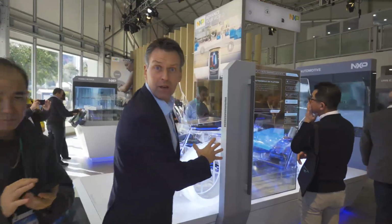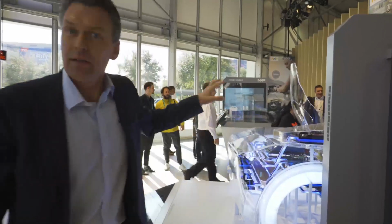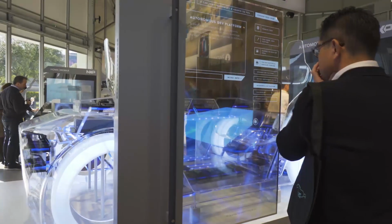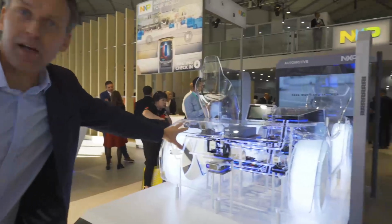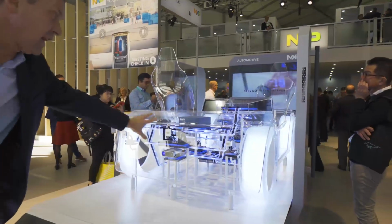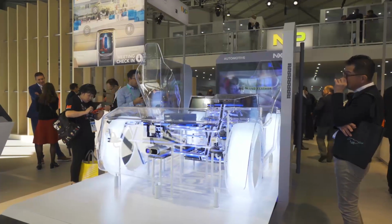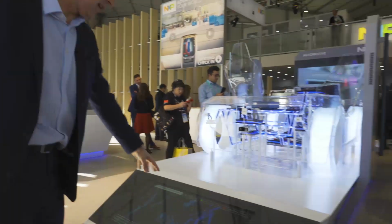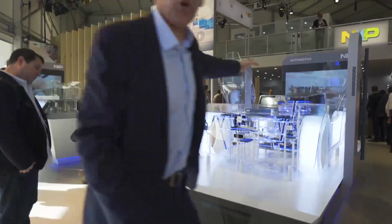So we have here a transparent car where you can see basically all leading-edge automotive technology that we have lined up. So to the front here, if you look with me to the front of the car, what you can see is our leading radar solutions, front radar, antenna in package, very tiny radar. And what you see here on the screen is the active radar sensing signals that you can see when I start moving here. So you see the Doppler signals of the radar.